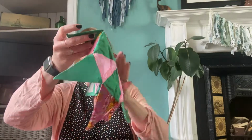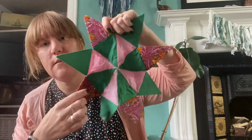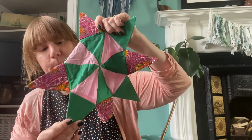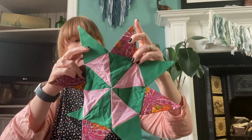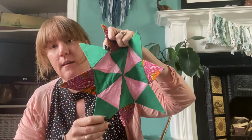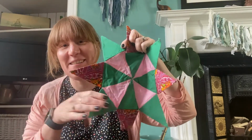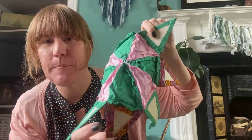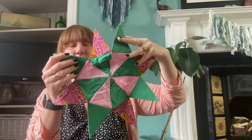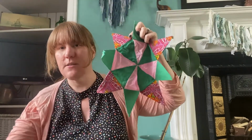And this is, okay, this is a bit folded. So it's like a central piece. I might have to end up appliquéing that onto something, because in order to actually sew that together with something, that would be all Y seams, and I'm not good at Y seams, so that one's probably going to get appliquéd. It's still got the papers in these triangles, but not in the other ones. But I could see that being like a flower head, like I was talking about with the other ones, maybe.